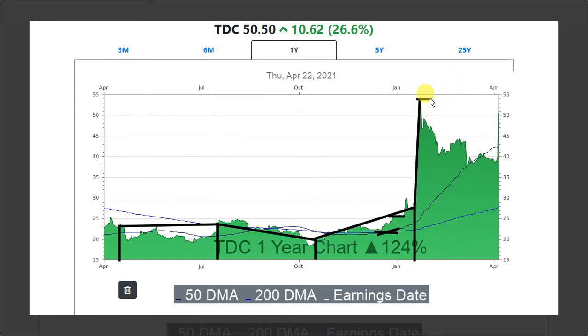And anyways, after that, the price was definitely far from the 50-day moving average. And we're going to talk about that as it relates to where we are today. So after this huge high, the stock came back down and went through the 50-day moving average and went down to around $40. And then, like today, it went up from $40 to $50.